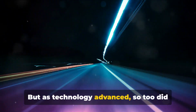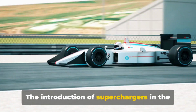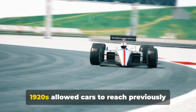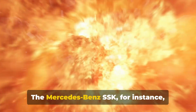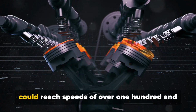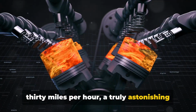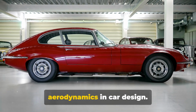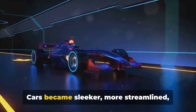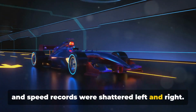But as technology advanced, so too did the pursuit of speed. The introduction of superchargers in the 1920s allowed cars to reach previously unimaginable speeds. The Mercedes-Benz SSK, for instance, could reach speeds of over 130 miles per hour, a truly astonishing feat for the time. The post-war era saw the advent of aerodynamics in car design. Cars became sleeker, more streamlined, and speed records were shattered left and right.